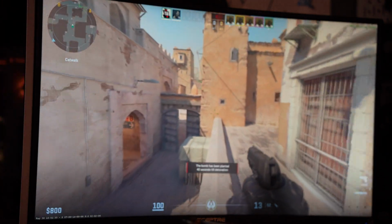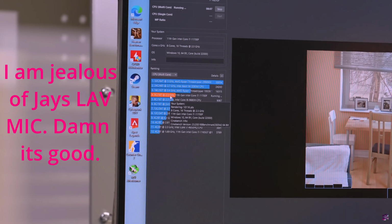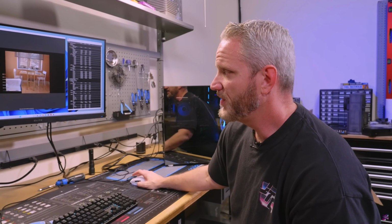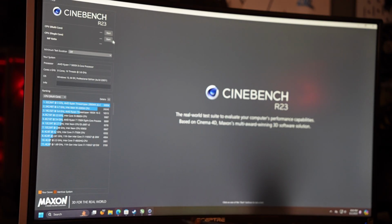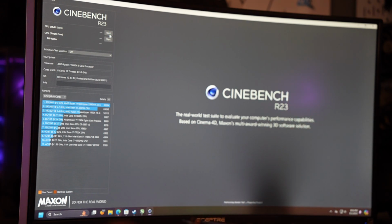It's pretty amazing. All right, guys, this is CINEBENCH, and Jay got a 10,116 score. It's kind of looking like an AMD rig at this price point might have been a better benefit to us than an 11700F. So let's see what we get for a multi-core score, just a single run of CINEBENCH, and let's let it run through.